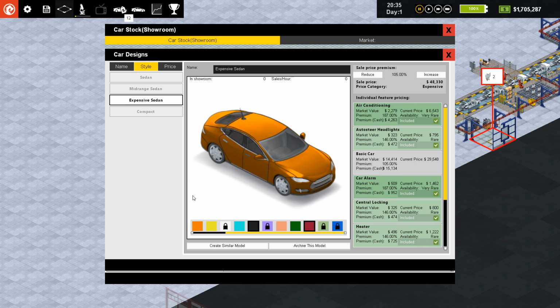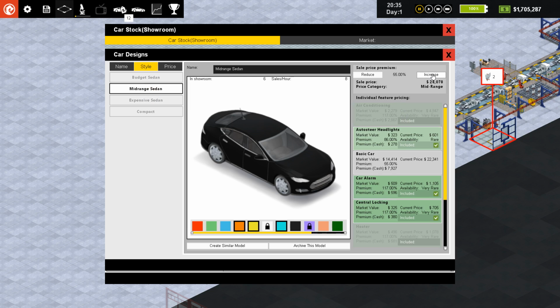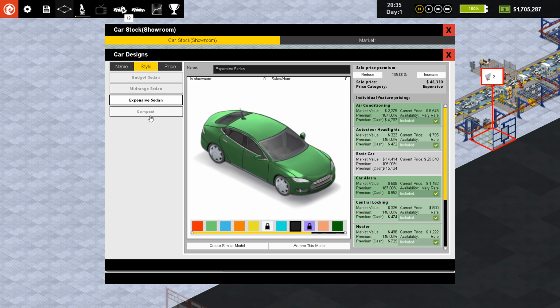Okay, and now I'm going to actually rename this to budget sedan. So we have budget, which actually we've added a new feature to it, right? So I'm going to leave it at the same price. Mid-range, we're going to increase that up a little bit. Expensive is already expensive, but I'll bump it up a little more.